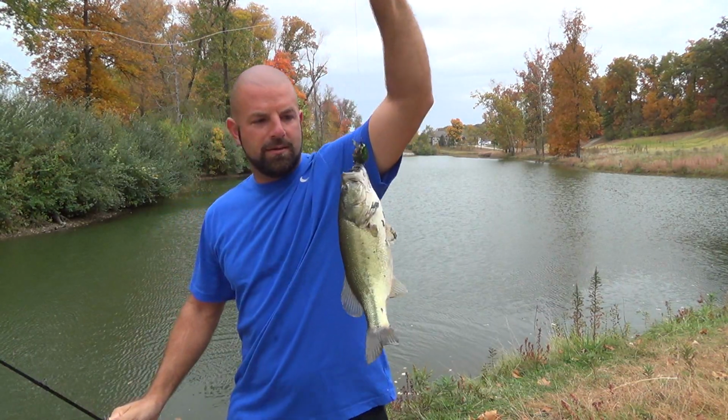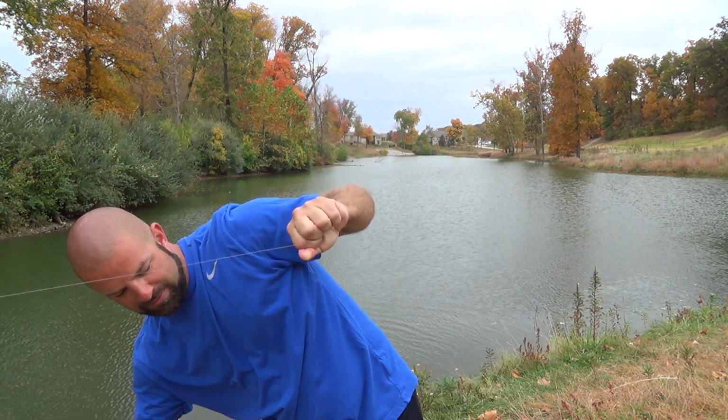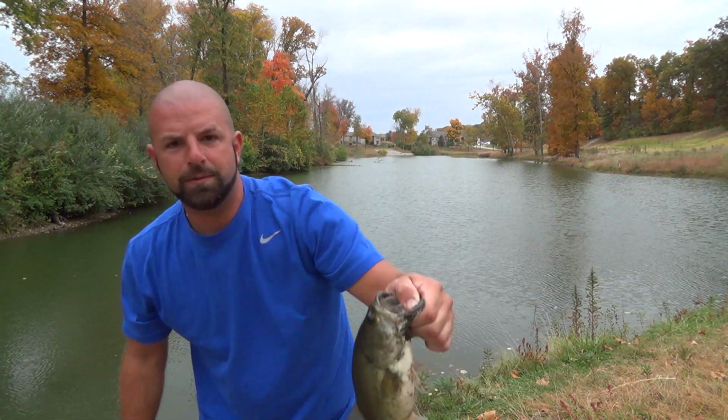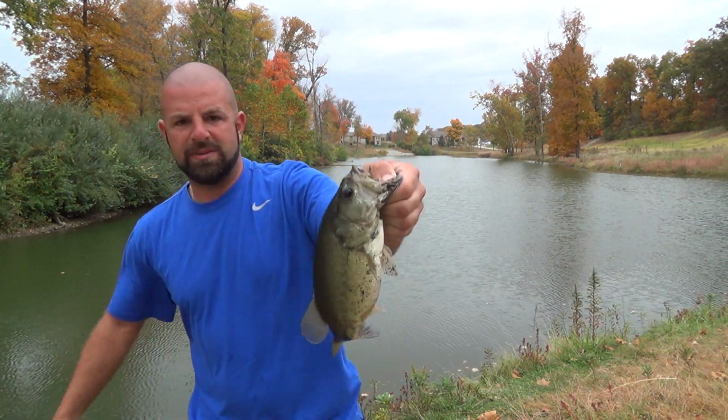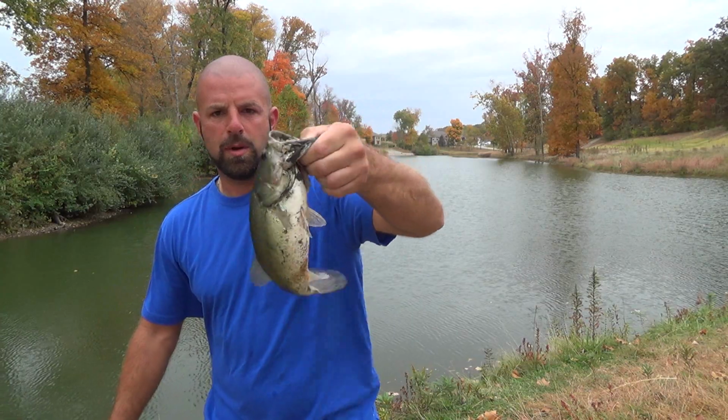On the KJ crank. Got a bunch of mud on them too, man. A little better. Might go 13 and a half. I'm gonna rinse him off real fast. He's full of mud. Be right back.